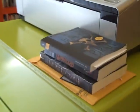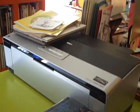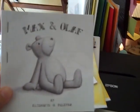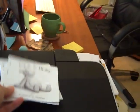Anyway. So here is the filing cabinet at the end, which is lime green. Lots of arcs, which I'm reading right now. My massive printer that I use for giclées. And several picture books that I'm researching right now just to get ideas and stuff. And dummies as well. So here's Max and Olaf. And I do my dummies sometimes really rough like this.